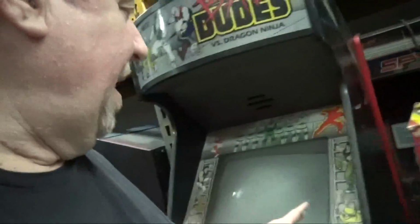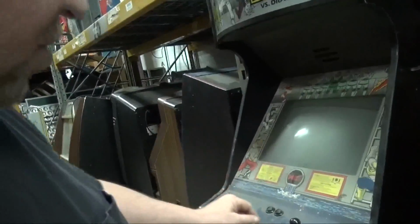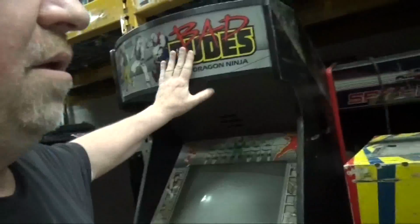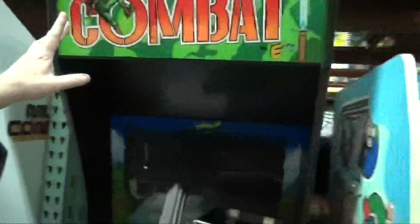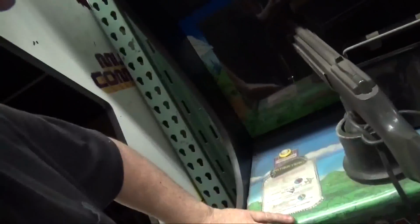Now look, here is a Bad Dudes factory cabinet. Look at that. It does work. Everything's all there. You can have that for $500. How's that? Now, I do have an Exidy gun game. Somebody has actually protected the overlay somewhat with this plastic, but I have a whole stack of clean Exidy boards that I want to test in that. So I don't really want to dump it unless we can test it.